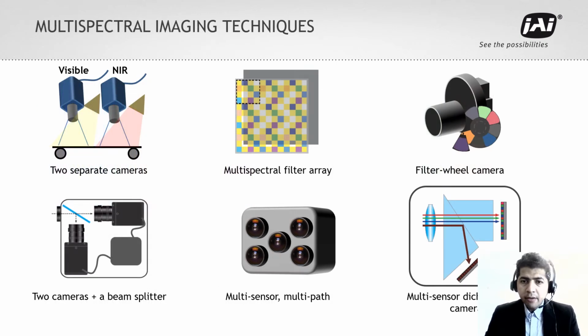Now, if you are looking for a multispectral camera, or you have had experience of multispectral applications, it is likely that you have come across one of these methods of multispectral imaging that are commonly used in vision applications. It starts with using 2 or 3 or even more separate cameras, where every individual camera is an individual vision setup, and customers are using filters on top of the cameras to separate the wavebands.